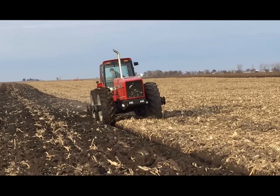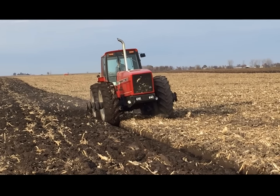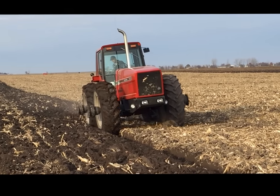All right, this is a rare unit coming down the line here. International 7288 2+2 tractor.